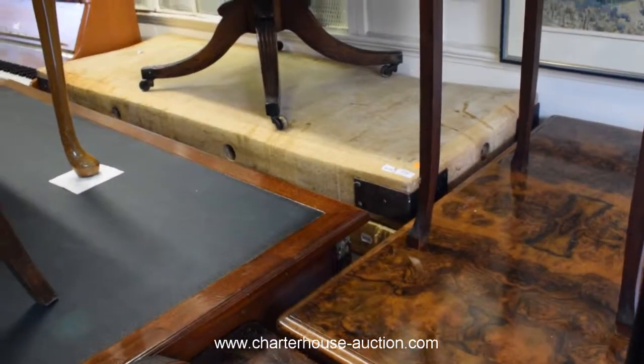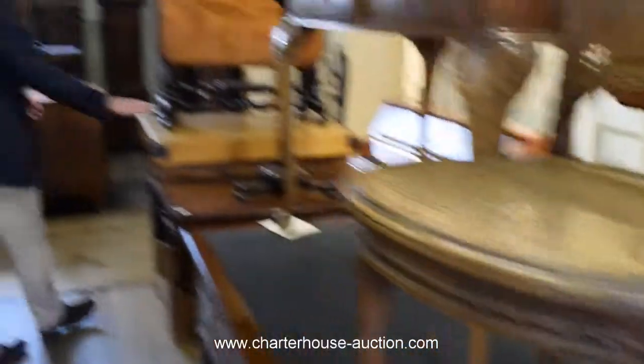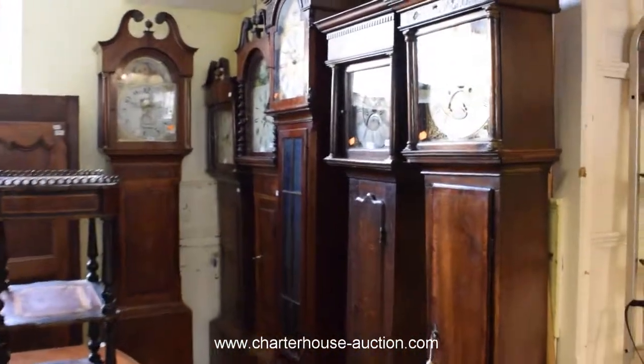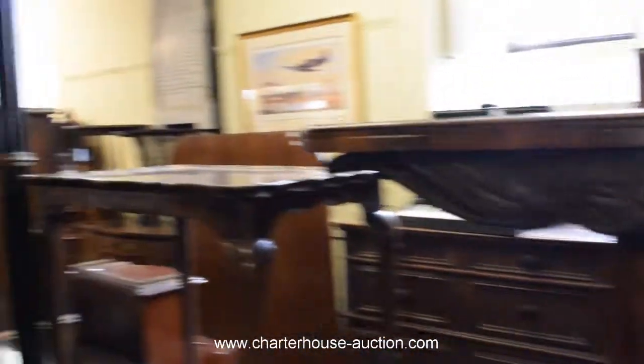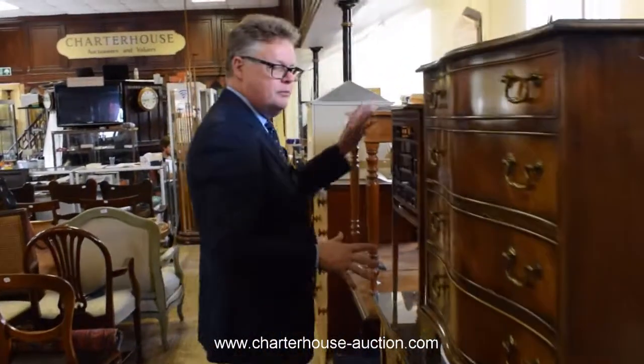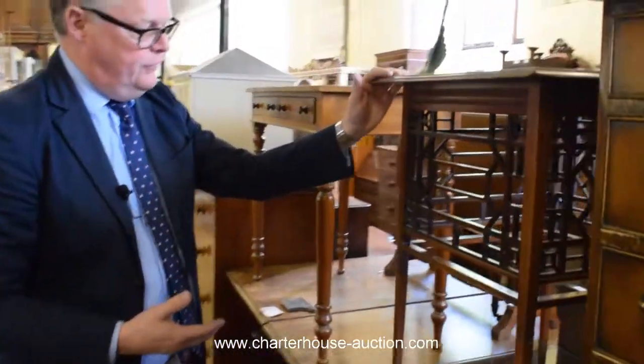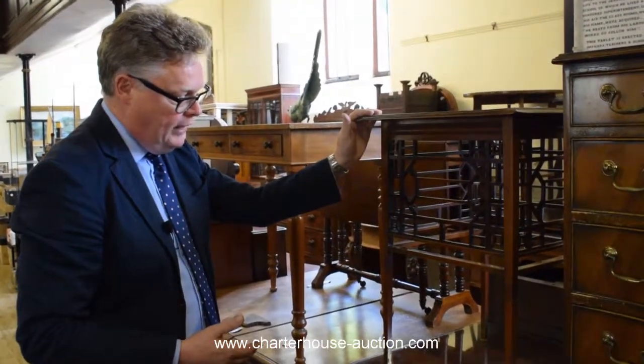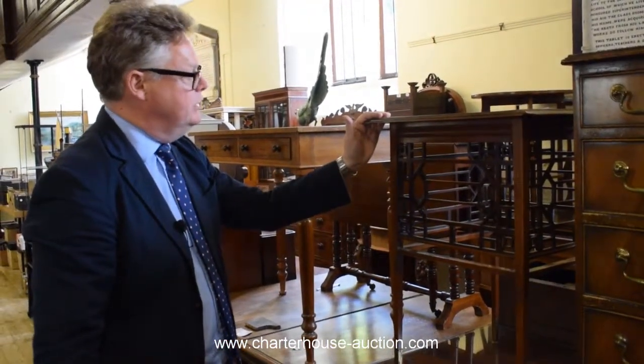So that's a lovely bigger double butcher's block and a more modern single butcher's block. Through in the corner here we've got some of our long case clocks. There's about 8 or 10 long case clocks, pedestal desks, chest of drawers, and this is, to me, one of the more interesting pieces of furniture in the sale.